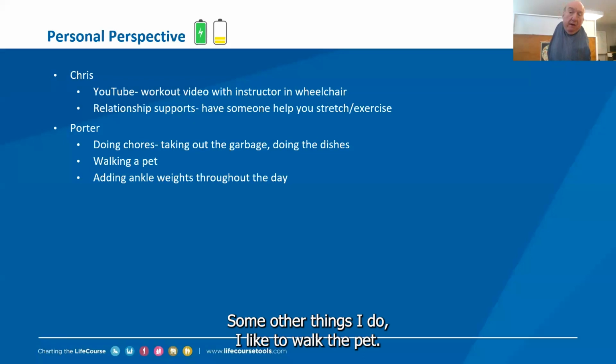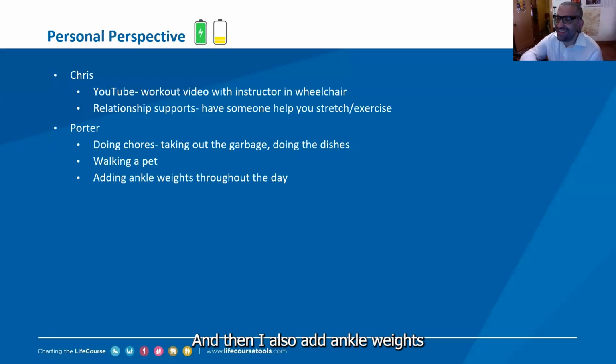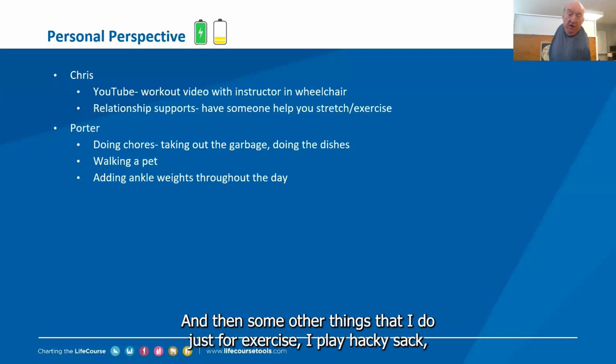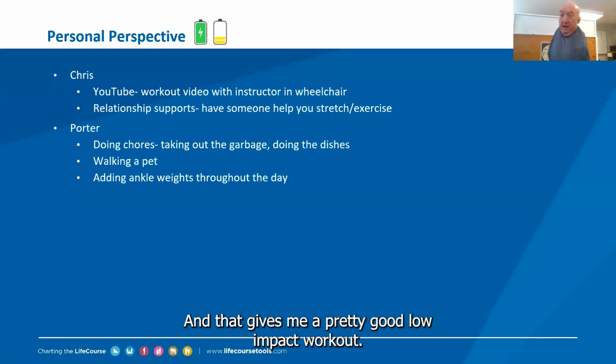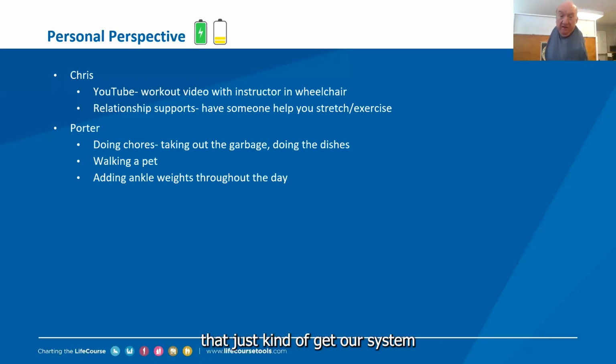Some other things I do, I like to walk the pet. Sometimes they walk me. And I add ankle weights, maybe for an hour or two a day. I wear a pound on each foot, but you can start off with a half-pound version. For exercise, I play hacky sack, I play horseshoes with friends, and I love to play frisbee. That gives me a pretty good low impact workout. So there are a lot of creative ways to get our system moving a little faster than normal.